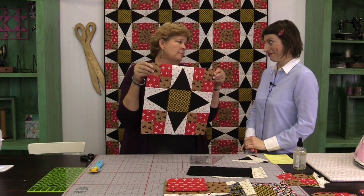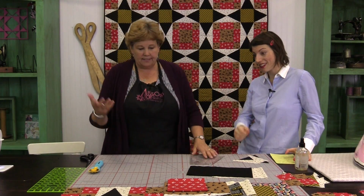I have this thing about it. Every time I see a quilt I love, I send a picture of it to Natalie, and I'm like, Natalie, we've got to make this quilt. And she's like, Mom, it's the same quilt. You've made it before. I love it. I've actually never made one. So today's the day.